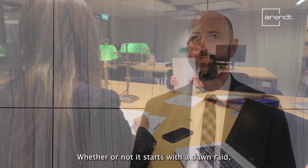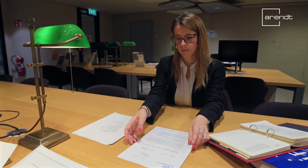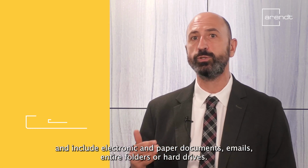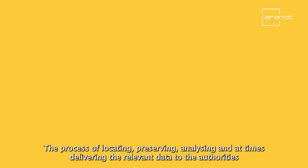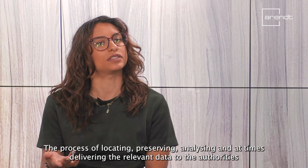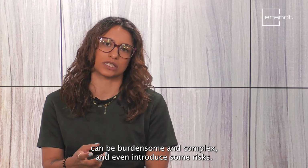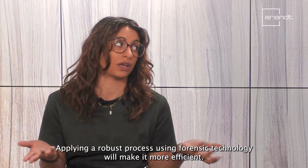Whether or not it starts with the dawn raid, some inquiries involve providing large volumes of data. The requested documents and data can sometimes go back many years and include electronic and paper documents, emails, entire folders or hard drives. The process of locating, preserving, analyzing, and at times delivering the relevant data to the authorities can be burdensome and complex, and even introduce some risks. Applying a robust process using forensic technology will make it more efficient.